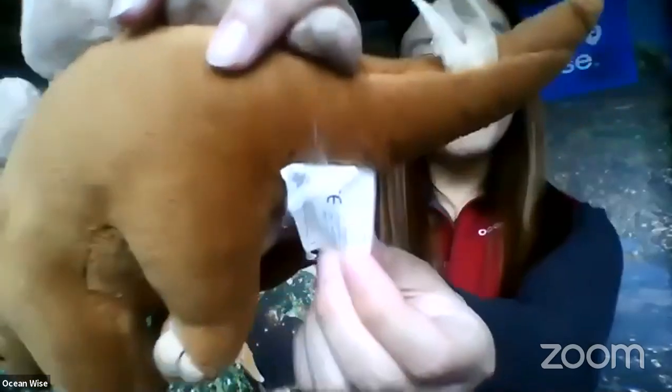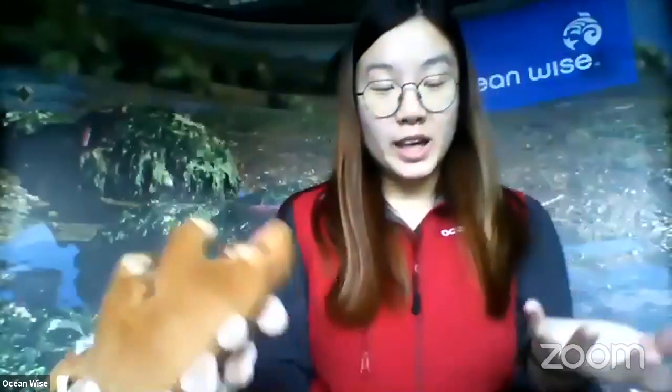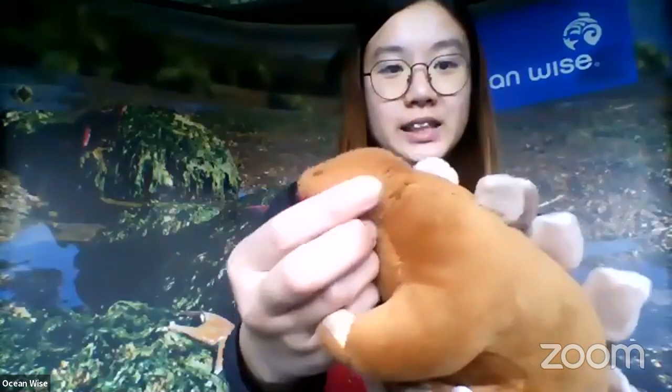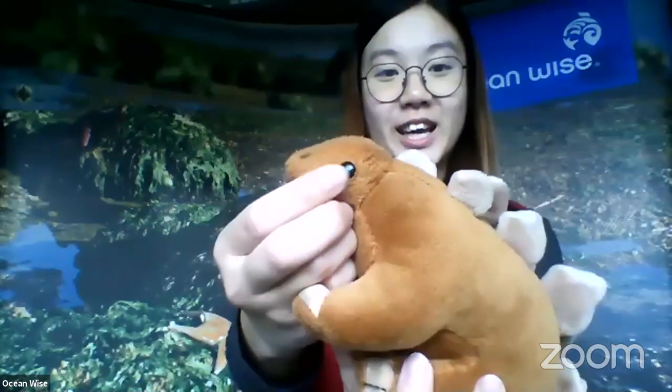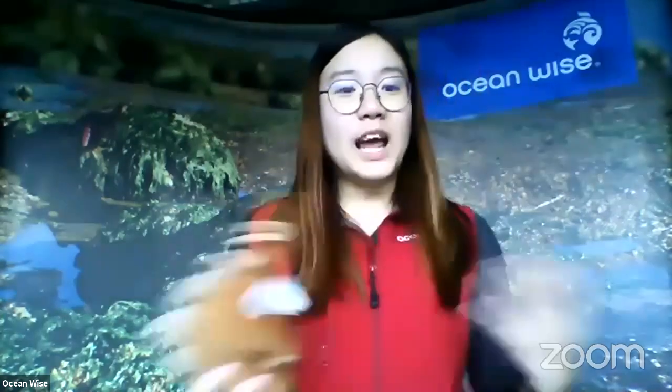These tags are actually made from plastics and they can tear apart and become something that you might not notice as well. And our tiny gem is that if you take a look at the eyes of a stuffy, they might be made from plastics as well. So plastics are everywhere, including your clothing.